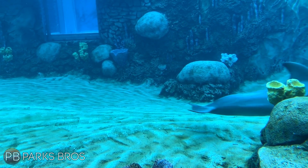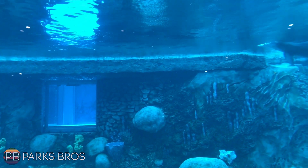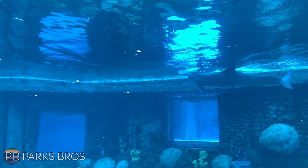I've legitimately never gotten this great of a view of bottlenose dolphins. It's crazy to me.